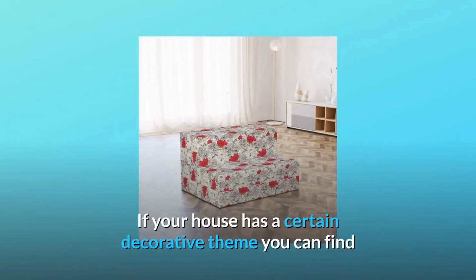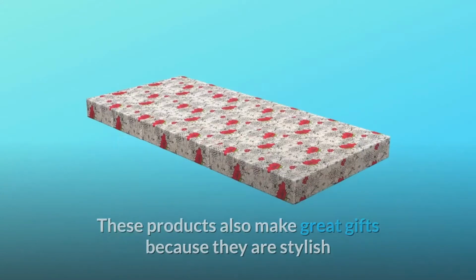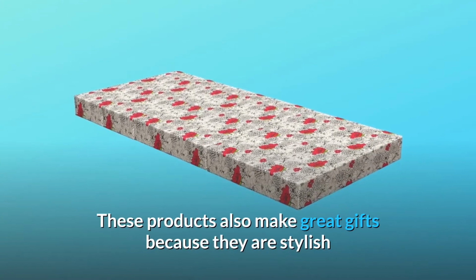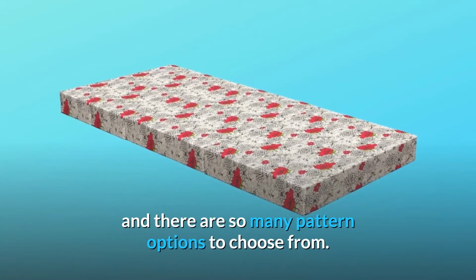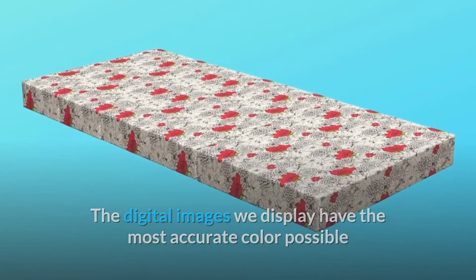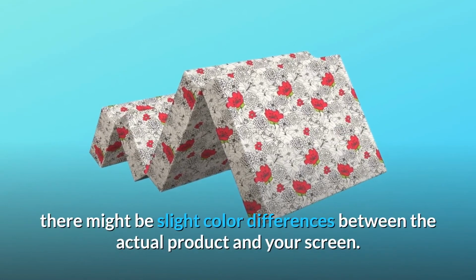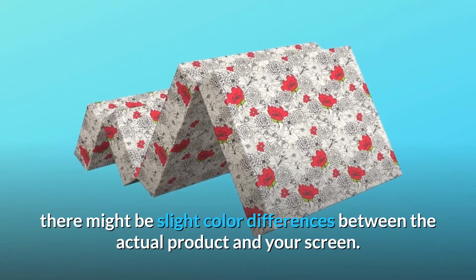If your house has a certain decorative theme, you can find a proper addition to it within our thousands of patterns. These products also make great gifts because they are stylish and there are so many pattern options to choose from. The digital images we display have the most accurate color possible, but due to differences in computer monitors, there might be slight color differences between the actual product and your screen.